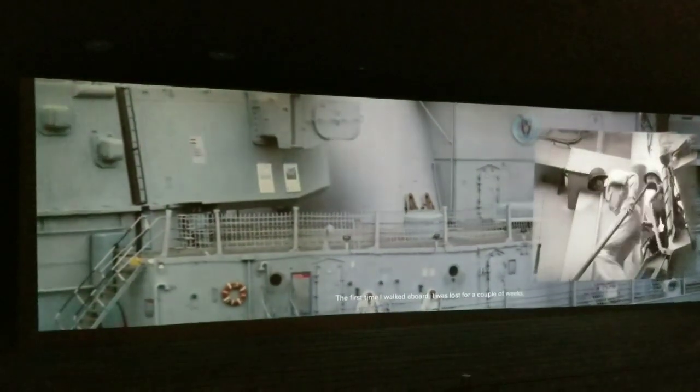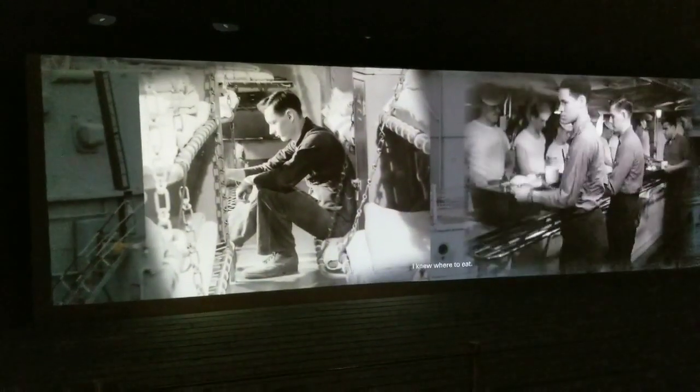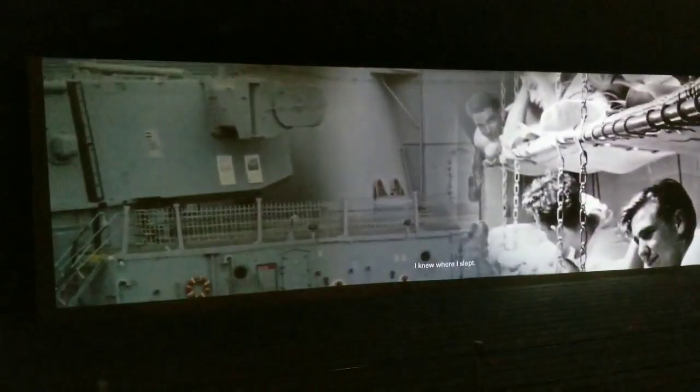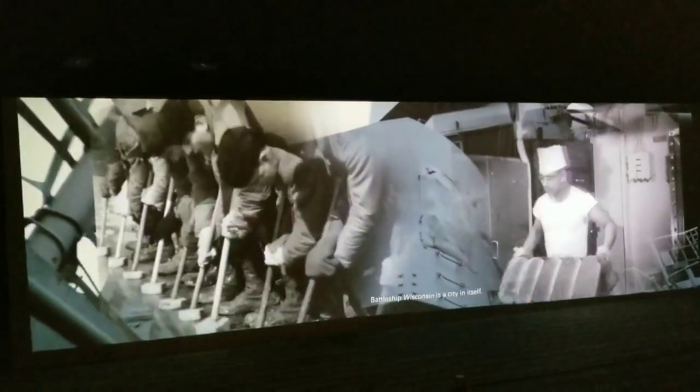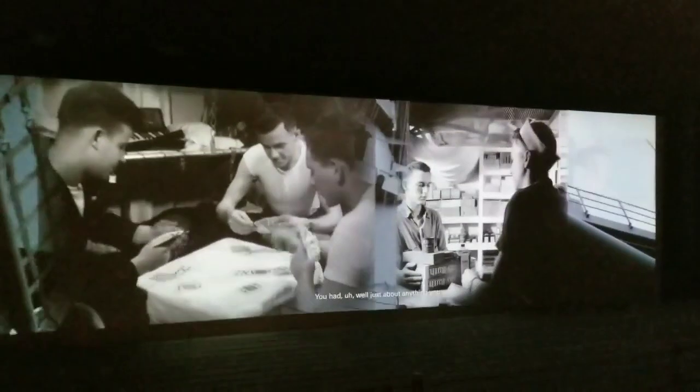The first time I walked aboard, I was lost for a couple of weeks. I knew where to eat. I knew where I slept. We had cramped quarters, and there were times when you had to fight for your share of the air. Battleship Wisconsin is a city in itself. You had your stand where you get ice cream. You had, well, just about anything you want.